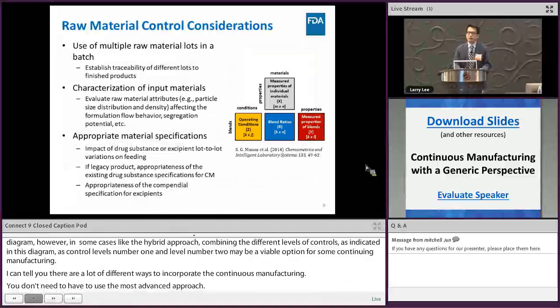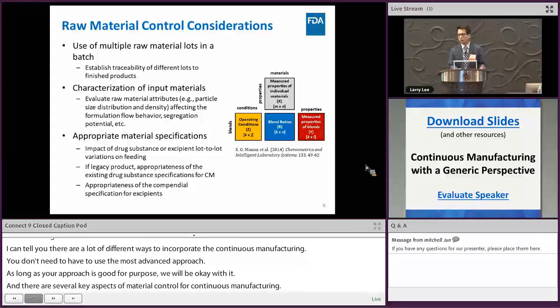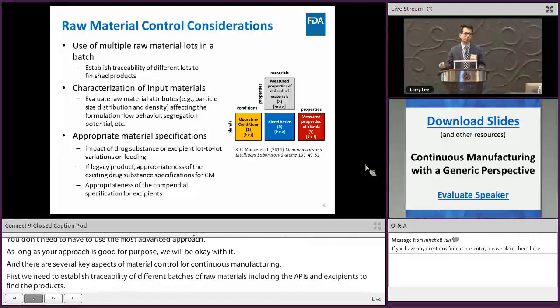And there are several key aspects of material control for continuous manufacturing. First, we need to establish good traceability of different batches of raw material, including the APIs and excipients, to final products, as we know that continuous manufacturing can operate for an extended period of time that involves the use of different batches of raw materials.